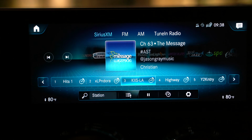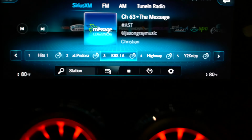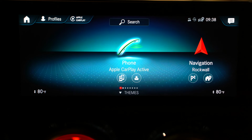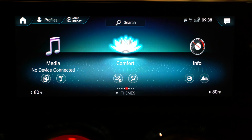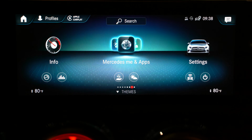It's got good graphics, it's fairly quick. You use a touchpad, or you can actually touch it as well. So it's a touch screen, or you can use a touchpad. It's very similar to your main display. You can see everything really well on here. Everything is clear. A lot of customizable features on here as well.